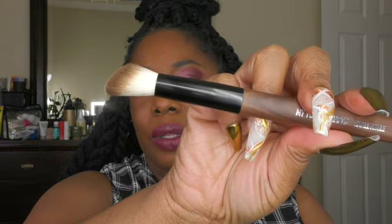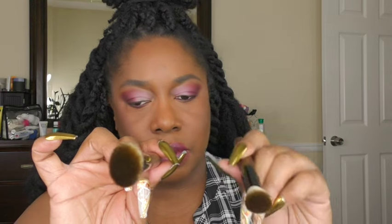Number 4 is My Yummy Shaper Small Angle. So that has that slanted shape to it. A lot of these brushes feel like a good size to get into different areas of the face. Number 5 is the My Yummy Shaper Large Angle, and this one came with a brush guard. So here is that one. This is the small angle, and this is the large angle.